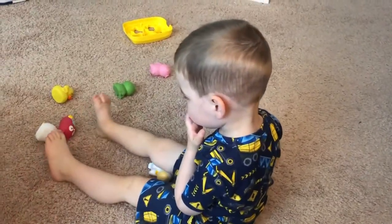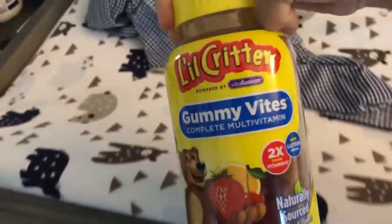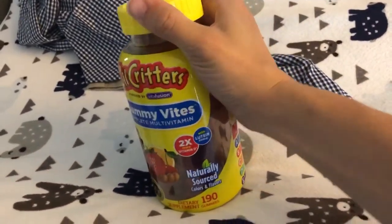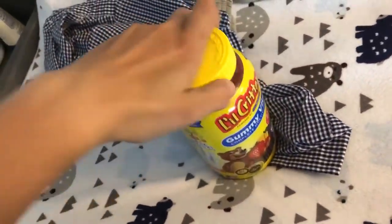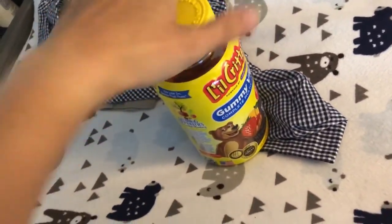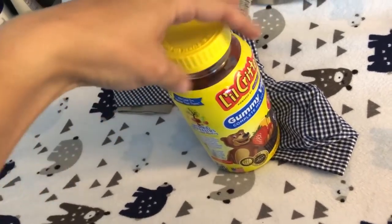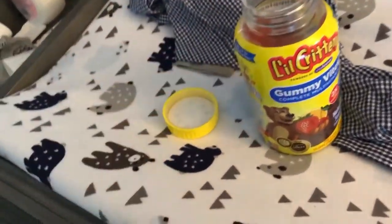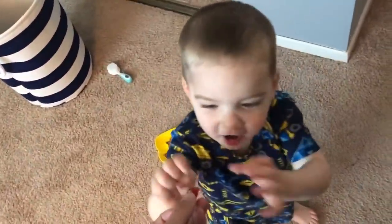Hey, do you want a vitamin? So Gray loves his gummy vitamins that I've been giving him. I can't remember if I've told you guys about it. I just got him these little critters. Are these even good? Like, the best? I don't know, but it's kind of hard to open with one hand. But he likes it, and there's a ton of them, so I need to do more research, or let me know down below. Here, buddy.